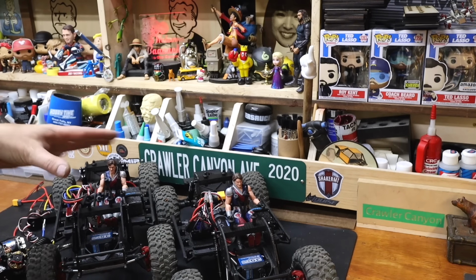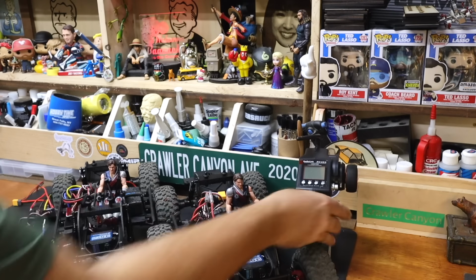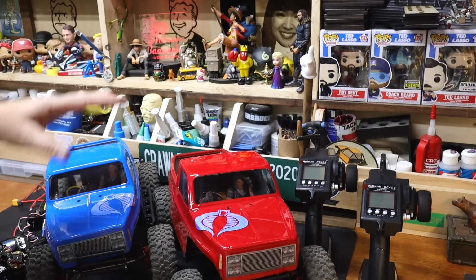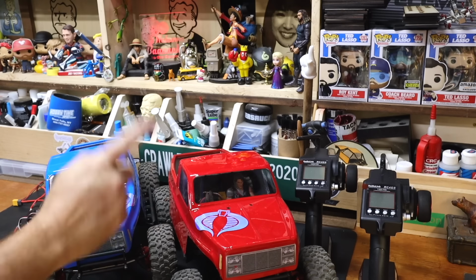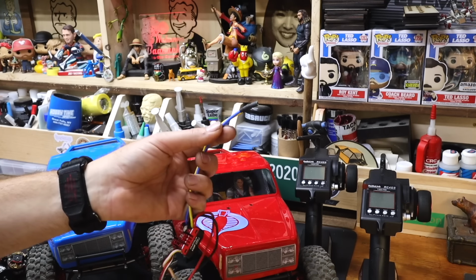We are going to run, and I would be remiss if I did not mention, before we head outside, identical radios, identical bodies, identical everything. They are the same. I don't run bullets. I don't do this, nor do I do this.